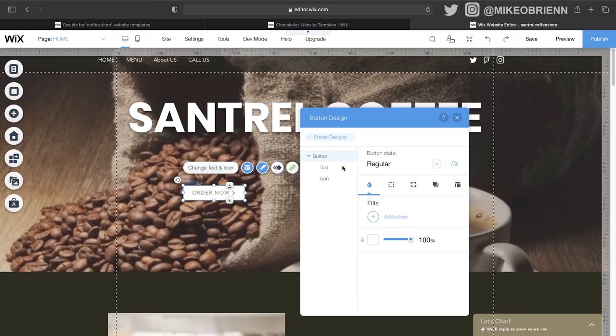So we can customize the design. We can change the fill of it, the borders, the corners, all kinds of stuff. This is currently a rectangle. If we want to add a 10 pixel radius, you'll see that it's rounded on the edges there. You can change the borders so it's a little wider, a little more buffer on the inside.